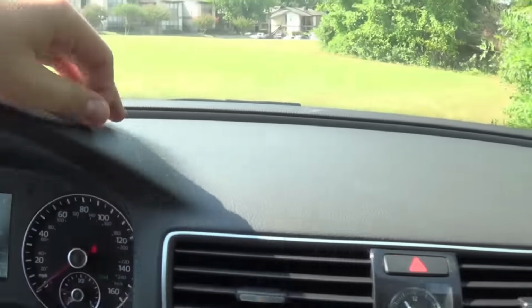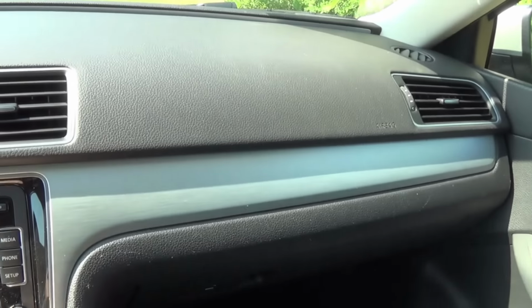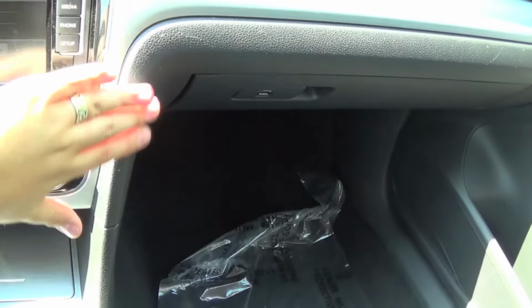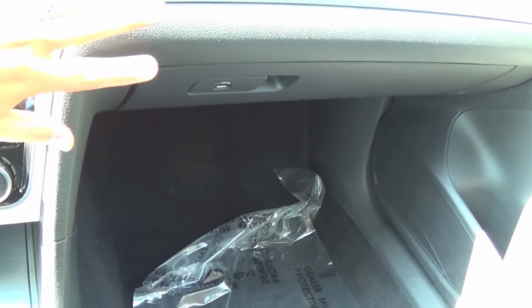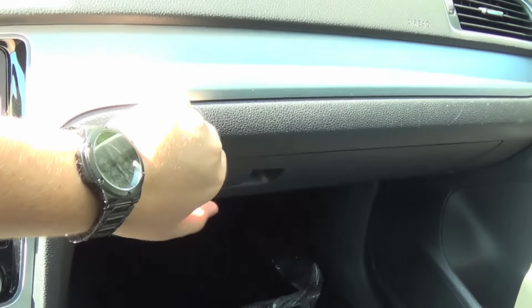Coming up to the dashboard, materials are all soft to the touch here. Then you have the aluminum trim coming down and accenting the center stack here. And then coming here, you have a harder touch material, but it still feels very substantial and very solid and doesn't sound hollow at all.